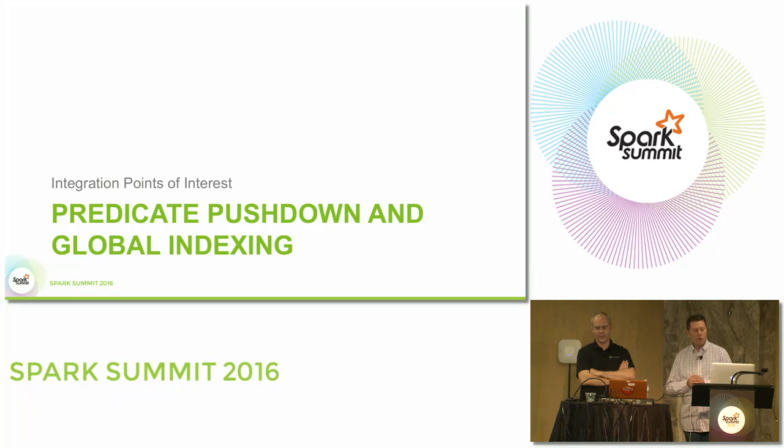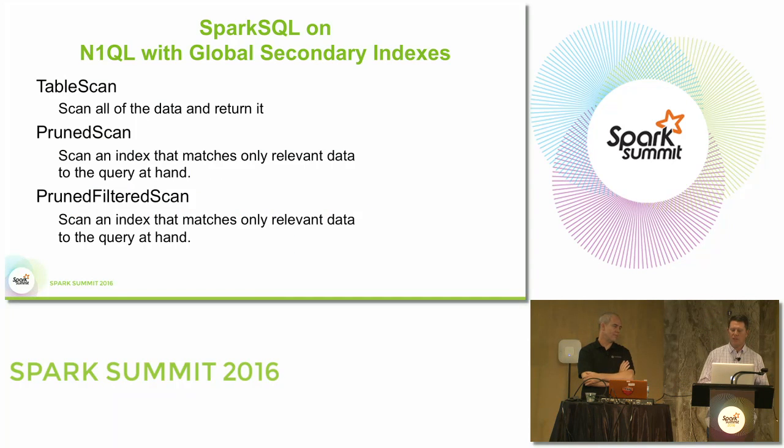With query, the really important point of interest there is predicate pushdown and global indexing. So talking just a little bit about the interface that Spark gives us, within Spark there are a few different interfaces we could implement, right? There's table scan. That one's pretty straightforward. Give me everything, and then Spark will apply its filters and predicates. There's prune scan, which is really a question of pruning the data, but not necessarily filtering, and so then Spark would be responsible for filtering. And then there's prune filtered scan, which is scan whatever the appropriate index is in the system underneath. It, of course, depends on how that system's implemented, and return only the relevant data to that query at hand.